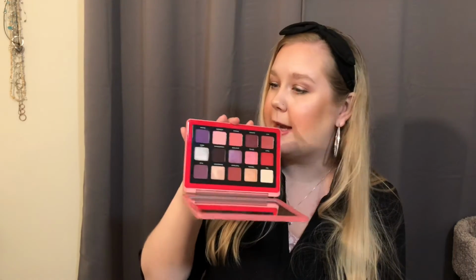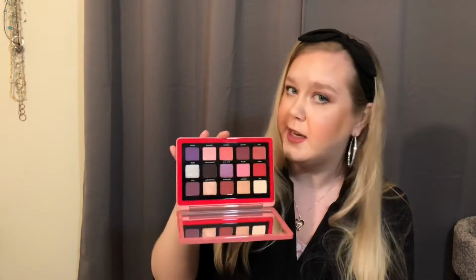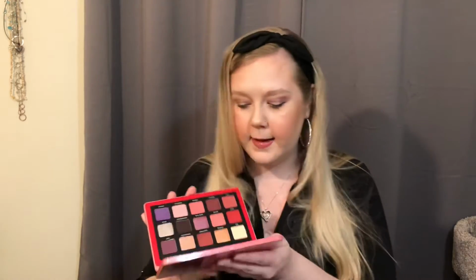Seriously, just create a combination of mattes in the crease. You can pretty much mix and match anything in this palette, and it will work out. I love it. Oh, the shimmers are beautiful and blinding. I really love this palette. It was the first Natasha Denona palette I ever splurged on, and it really hurt my heart. But then, once I did that, I couldn't tell myself no for the next one that I fell in love with just by looking at the Glam palette.